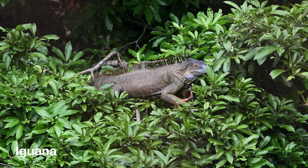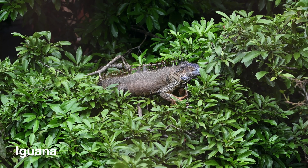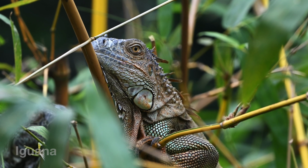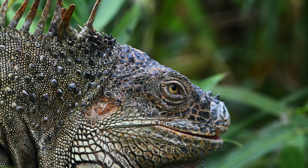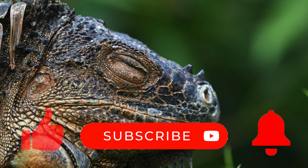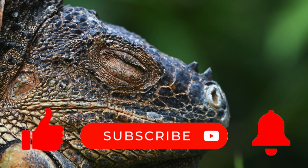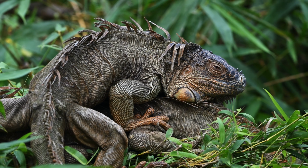Iguana Bridge is a place very much on the roadside. There is a patch of bamboo on which numerous iguanas are present, which gives us an excellent opportunity to photograph them from a very close distance. Iguanas are the largest lizard species of Central America. Iguanas are primarily herbivores feeding on leaves. These are excellent climbers and swimmers.